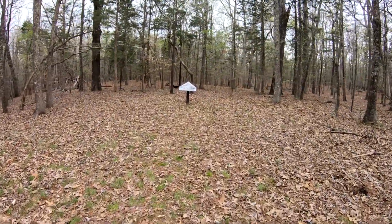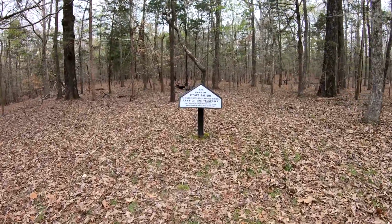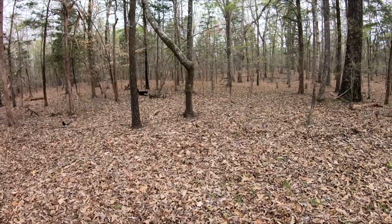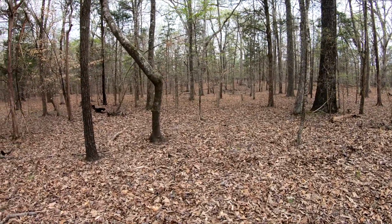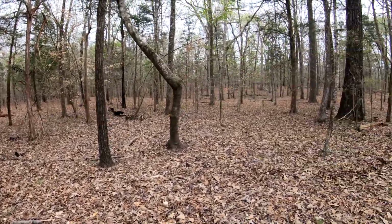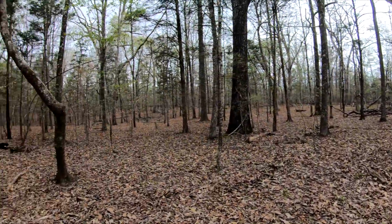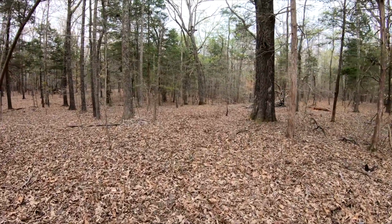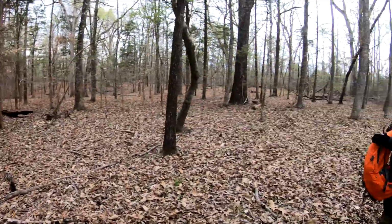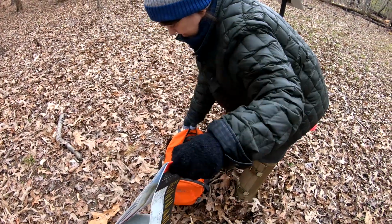And we come across our first marker. It's not the one we're looking for. Alright, does it look like a trail goes off anywhere? Does this look like a trail? I think we better figure it out with the map. Agreed. Let's keep that out.